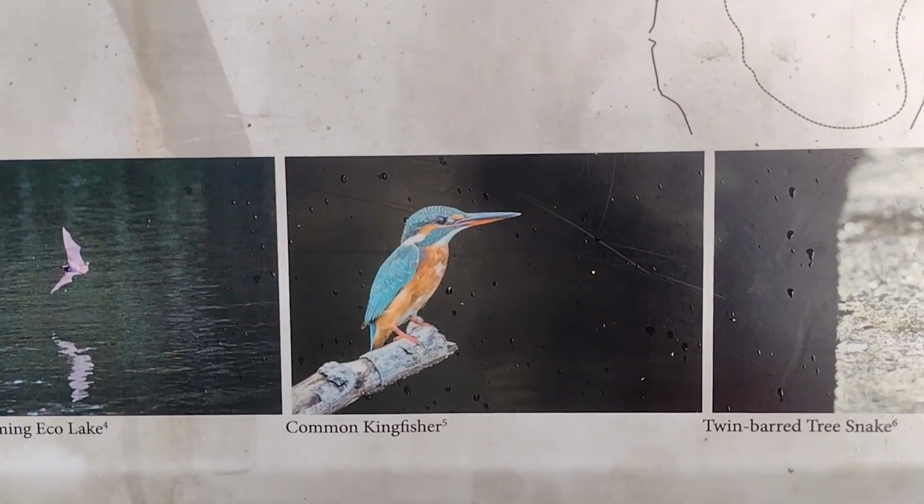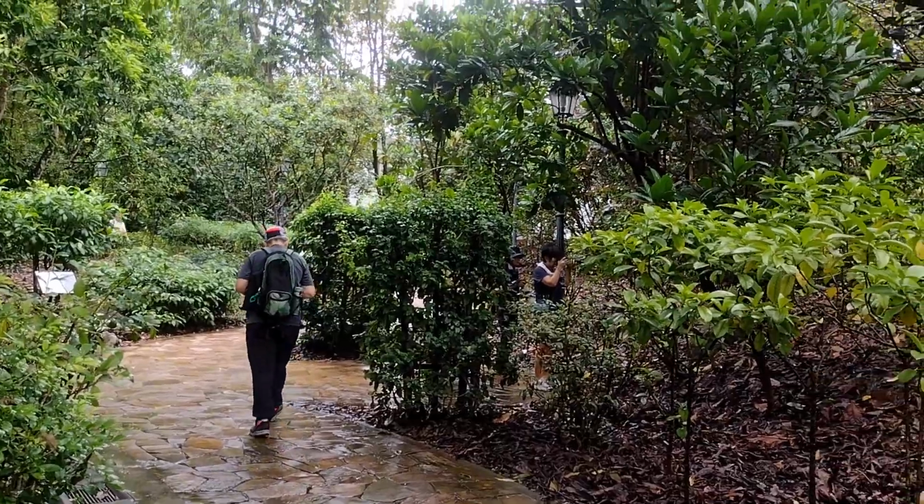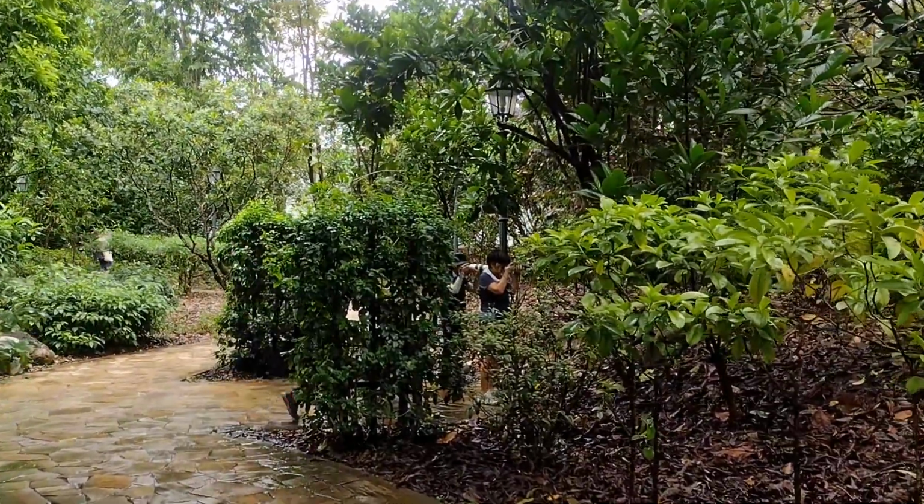We saw a few cool animals. The common kingfisher bird. We were standing there and we weren't really following them. Sometimes we would come across this couple that had bird watching cameras and all that. Sometimes we'd come across them and they would tell us, oh look, there's that bird up there. They were really nice. And then they tell us the name of the bird because we don't know the name of the bird.